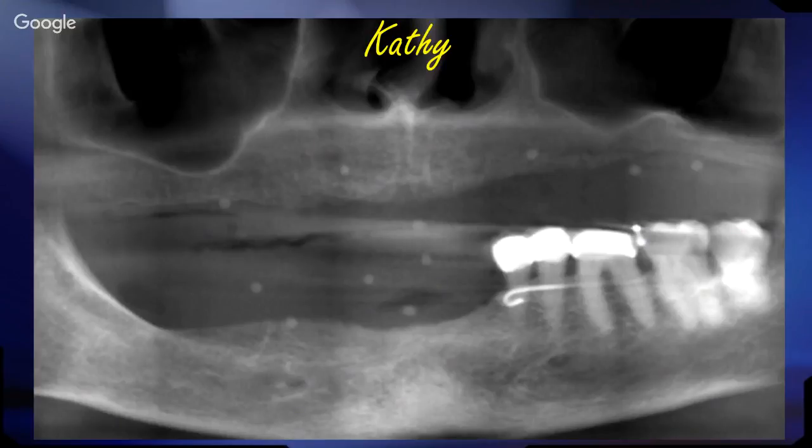So the thing with her case is finances were a little bit of an issue. So we're not going to do this as an immediate load case, like a teeth in a day case. We're going to stage it to help out with the finance. If I'm doing a teeth in a day case, I have to bring a technician in, and it's more steps, and frankly, it takes a whole morning to do a case like that. So this is a way to have a little bit better efficiency, and we can do it if the patient's willing to continue wearing the denture for a little bit longer. We can do it in this fashion.